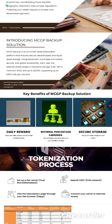Here we see the daily reward, the referral percentage earnings, that is your referral bonuses, and the secure storage. Your daily rewards come to you every day, every second and minute. Once we tokenize this fund on chain, the daily reward starts counting. But remember, we are locking these funds on the blockchain so that they can be used for the reward products.